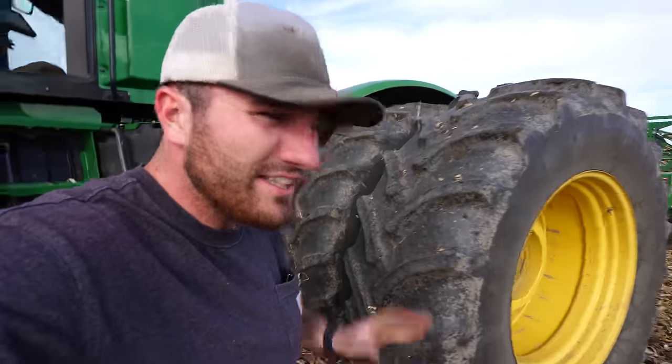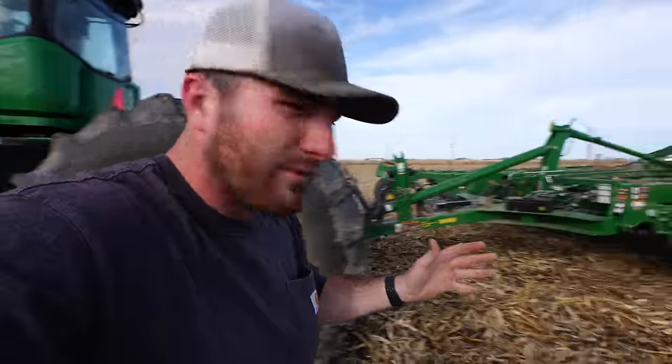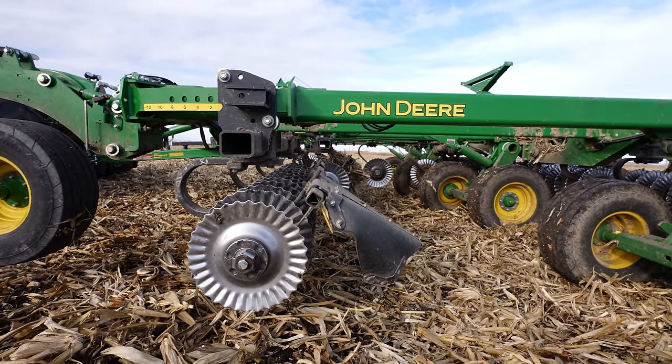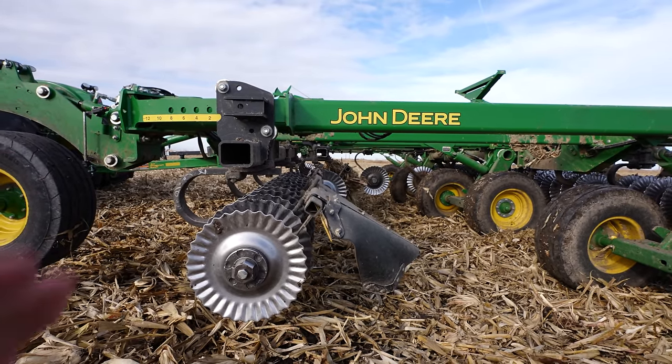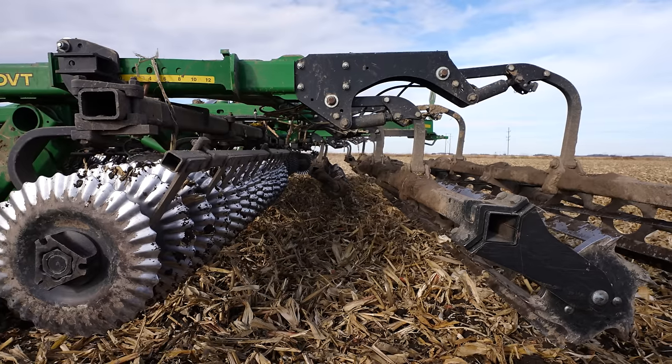Whew, that last pass was a little bit fast for my taste. If I'm gonna go at that speed, I would prefer to have my seatbelt on. There's that 0 degree gang pitch for you. Basically straight as an arrow across there. No aggressive stance to our blades. Same thing goes for the back.